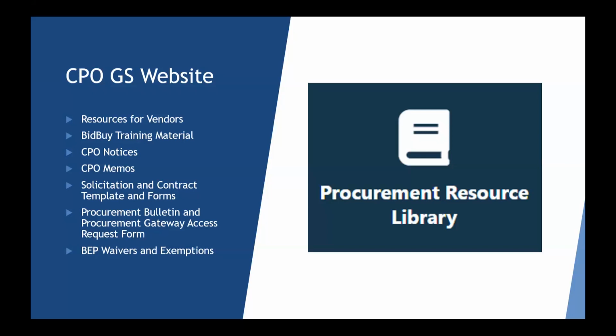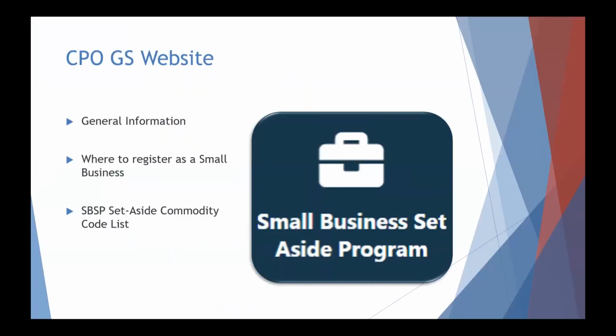We also have the Small Business Set-Aside Program icon, which is going to provide general information about the program, instruct small businesses on how to begin the registration process, and it provides the SB/SP Set-Aside Commodity Code list. We've covered this in many different trainings. This is the list of NIGP codes set aside for small businesses, whether above or below the small purchase threshold. Make sure to reference this list when creating your procurements.